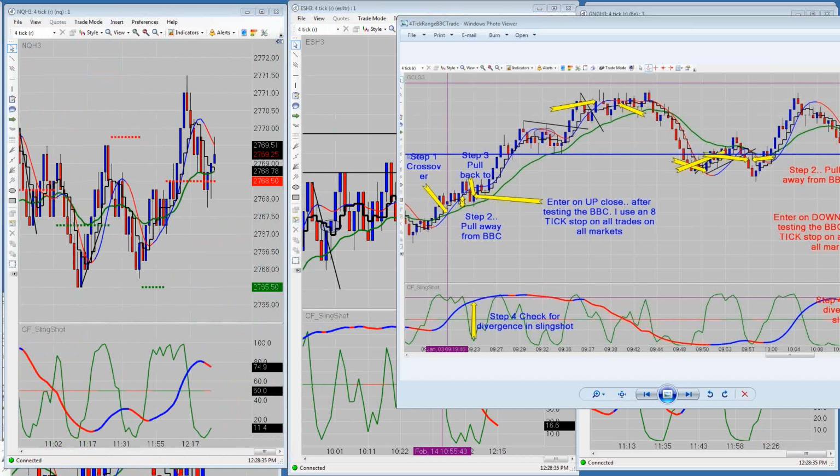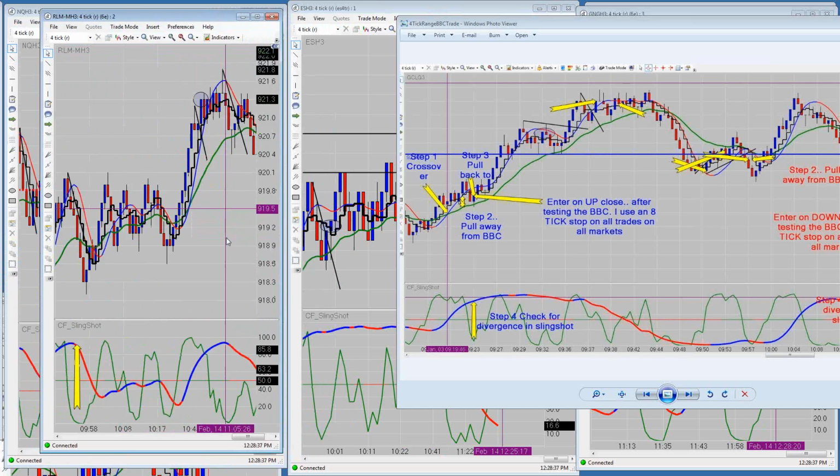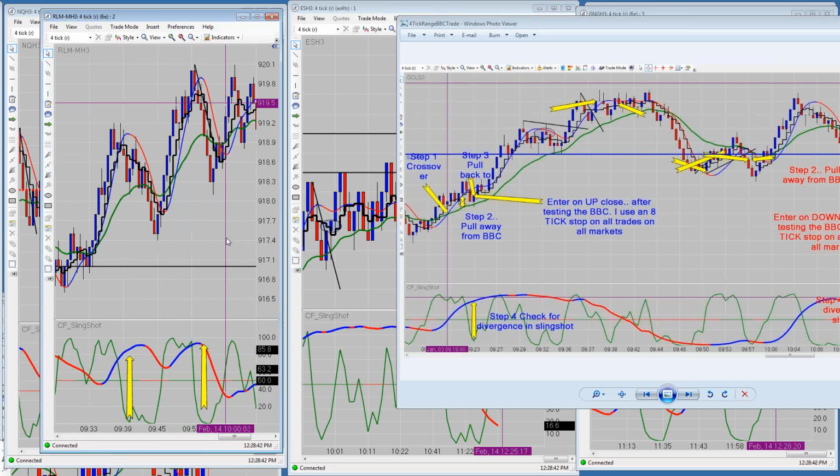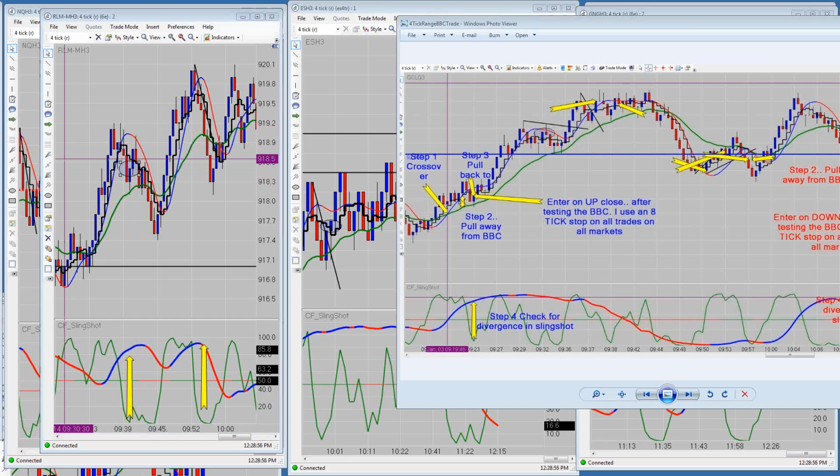I'm going to slide that over. The Russell, we didn't do much with the Russell this morning. We really didn't look at it that much either. It was moving around, but it was choppy the way it was moving around. There was one textbook trade right in here that we didn't enter. I believe at the time the ES was going right into the weekly trading zone. That's why we didn't enter it.